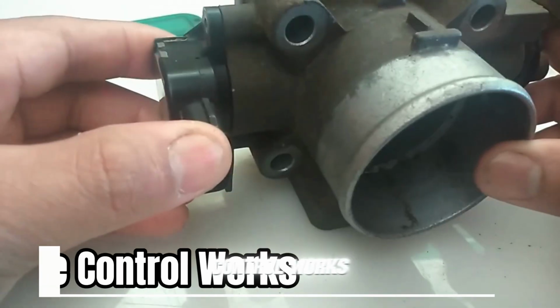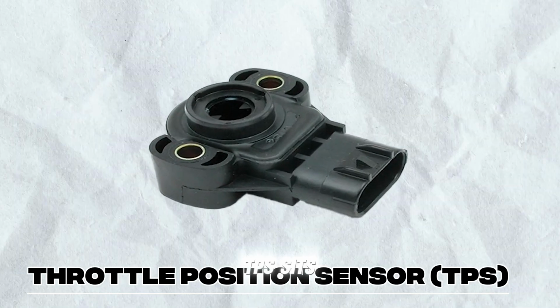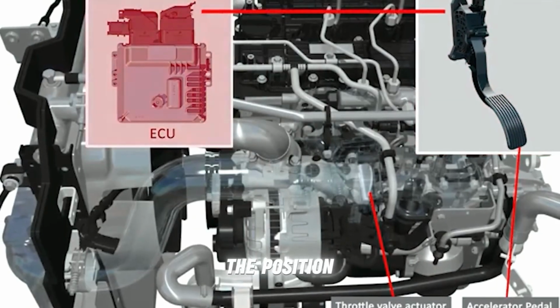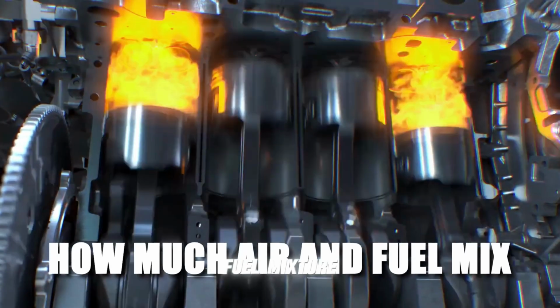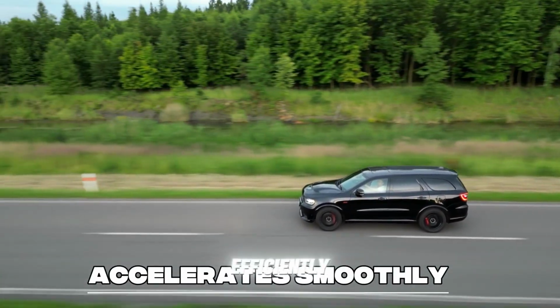How throttle control works. The Throttle Position Sensor, TPS, sits on the throttle body inside your engine's intake system. Its job is simple but critical. It monitors the position of the throttle valve and sends that information to the Engine Control Unit, ECU. The ECU then uses this data to adjust the air-fuel mixture, making sure your car accelerates smoothly and runs efficiently.